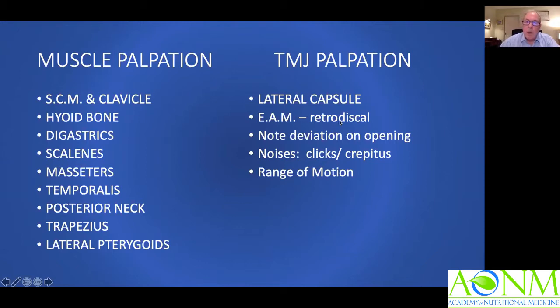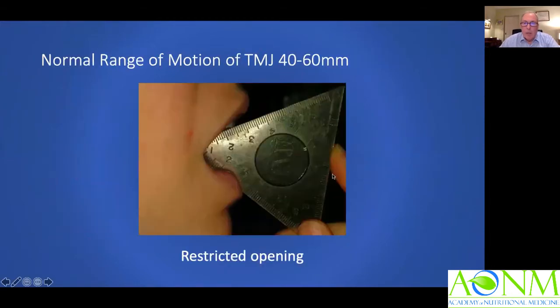If that's tender, retrodiscal tissue is an elasticated tissue, but if it's inflamed, it will be very tender when you feel it through the ear. We note any changes to the opening and closing of the jaw, any deviation of movement, noises, clicks, crepitus. Range of motion is a standard test for all joints, and with this particular example here, it's 23 millimeters, which is significantly poor.